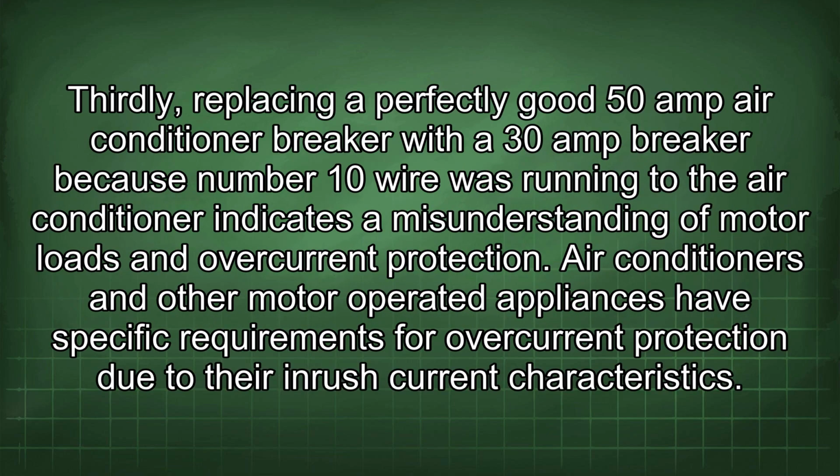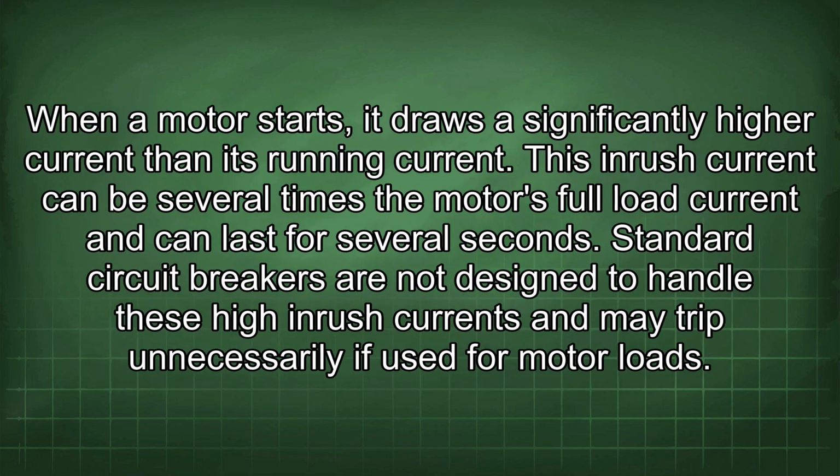Thirdly, replacing a perfectly good 50 amp air conditioner breaker with a 30 amp breaker because number 10 wire was running to the air conditioner indicates a misunderstanding of motor loads and overcurrent protection. Air conditioners and other motor-operated appliances have specific requirements for overcurrent protection due to their inrush current characteristics. When a motor starts, it draws a significantly higher current than its running current. This inrush current can be several times the motor's full load current and can last for several seconds.